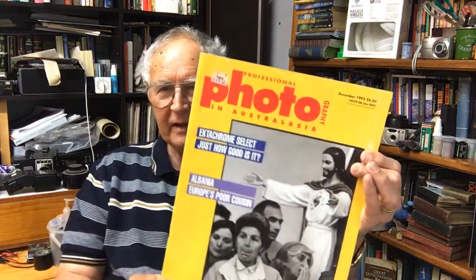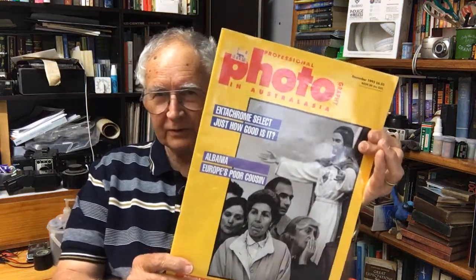In the past, I've read from some of my vast collection of photography magazines. I thought I'd do another one of those today. Haven't done one for a while and I've still got heaps of photography magazines. So today we're going to take a walk back in time to December 1993, and this was the edition that came out then of Professional Photos, an Australian photography magazine.